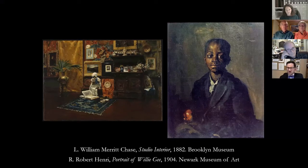A picture of an inhabitant of the modern city in all its complexity, in all its energy, in all its brutality. So maybe that's a through line for Bellows. So he embraces the urban realism of Robert Henry, taking the current lived reality of the modern city rather than this aestheticizing, perfecting vision of the past, the William Merritt Chase school.